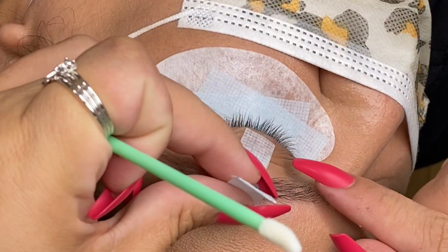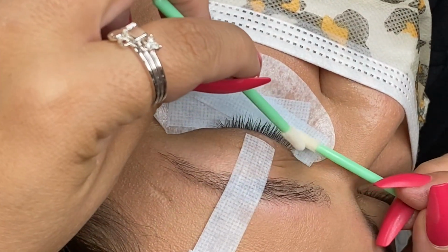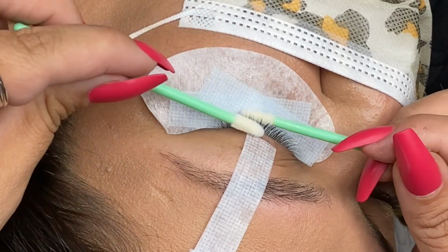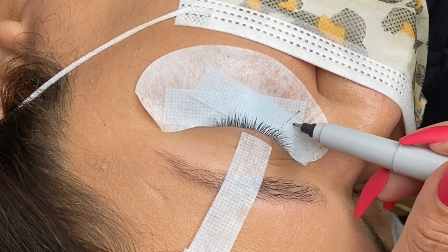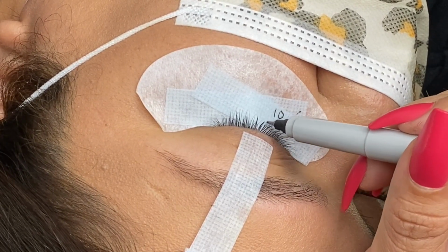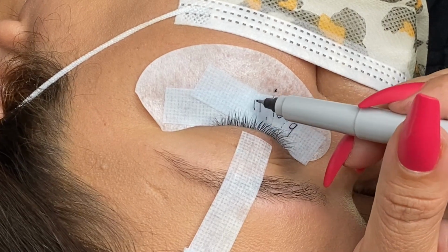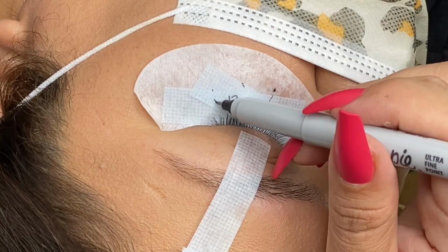Now we're using the fine point Sharpie in order to draw in the mapping that we decided on for this client. Although we are doing a cat eye, we are going to put a little bit of shorter lengths in the outer corner after our longest length. For that reason, it's going to go 9, 10, 11, 12, and then a few little 11s in the very outer corner.